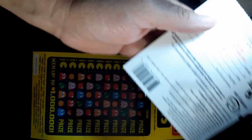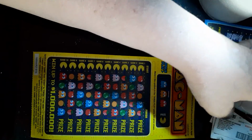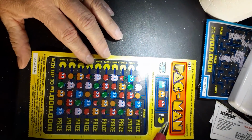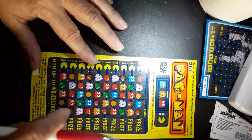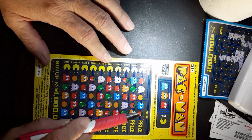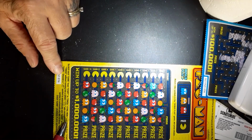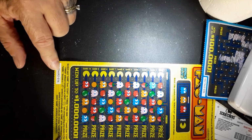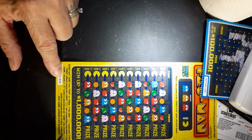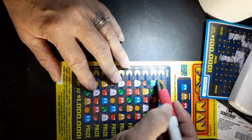Sorry, they just want to blow because my fans are up there. I'll turn them upside down. There we go. So this one, you have a bonus play, and I'll do that at the end, because this is my last ticket. So we just want to do all these without running into the ghost. So you get Pac-Man and finish without hitting the ghost, and you get that prize. If you hit the cherry, you automatically win that game. You get 10 times that prize. Let's get it rolling.